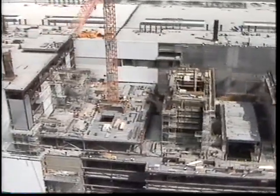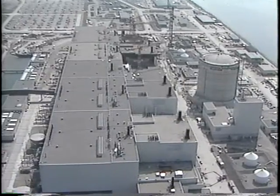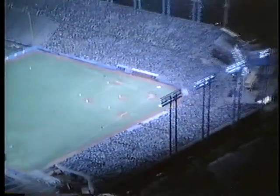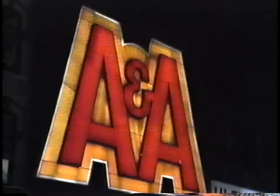New generating stations are being built. Giant interprovincial projects negotiated. Demand for electricity is up, on average 5% a year for the past 50 years. Imagination and innovation are key.